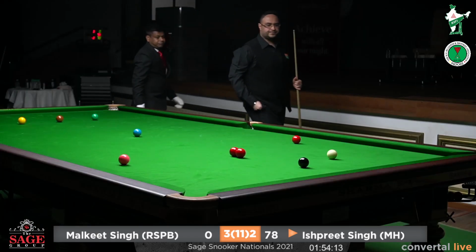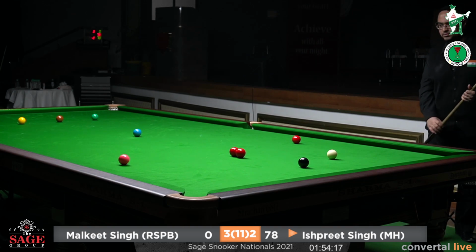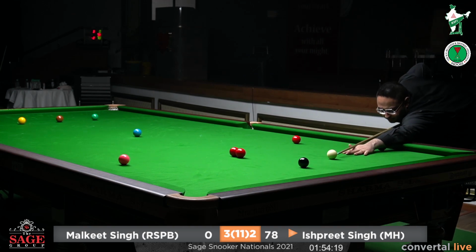78. Break now 78. He can try cannon. Frame is in his pocket. He doesn't have to worry about it. Just needs to clear the table.